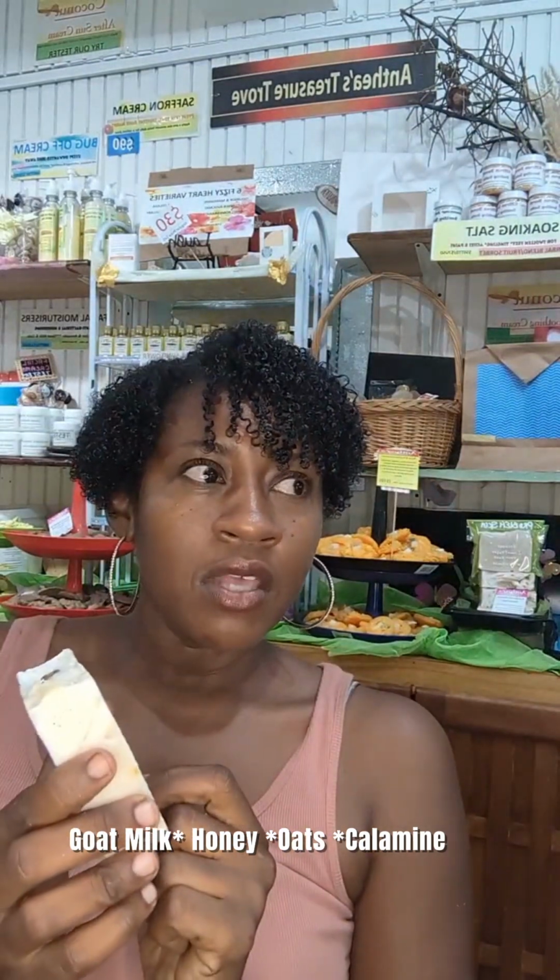Now we're coming right down to the end. This is the second to last soap that we have in stock at the moment. This one is for persons with eczema, psoriasis, and super sensitive skin. This is the goat's milk with honey and oats. It also has calamine powder. Persons are complaining a lot now about heat rash because you know the sun is a scorcher. This one deals with heat rash. Goat's milk, honey, oats, and calamine. It's safe for use by babies and adults as well. If you have any further questions about this soap bar, feel free to let me know.